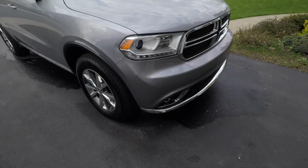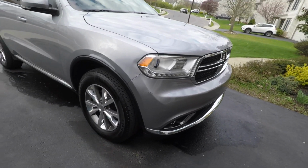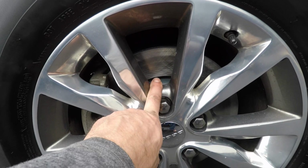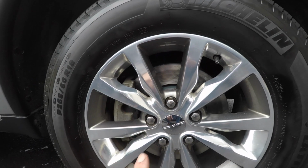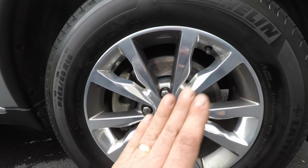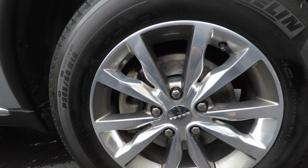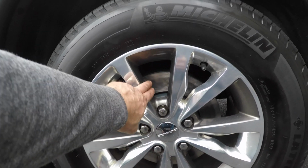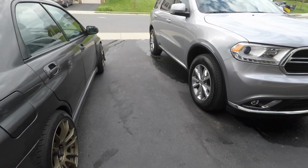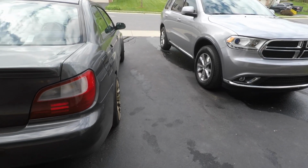What else did I do today? On my wife's car, replaced the rotors and the front brakes. Hers were pulsing when she was coming to a stop. It was just like the brake pedal and the vibration. So I put brand new rotors and pads in there. Anyway, Sunday's moving along.